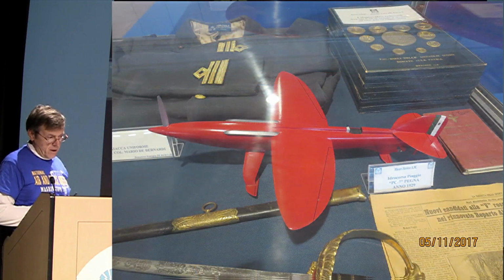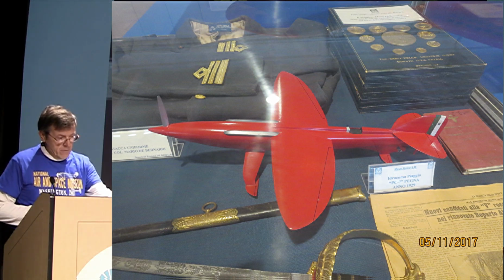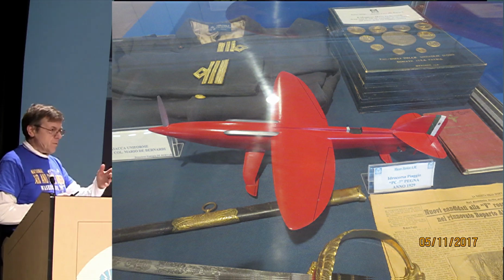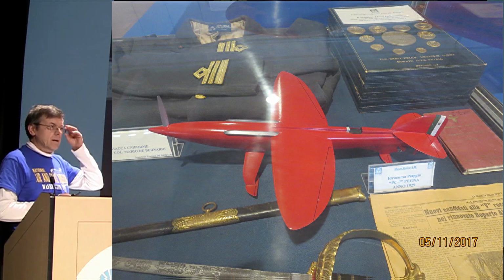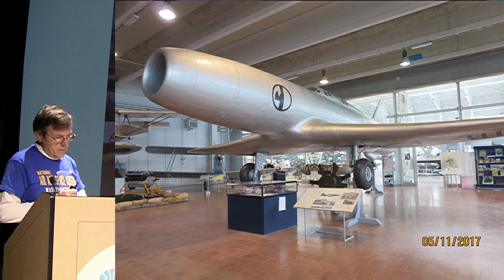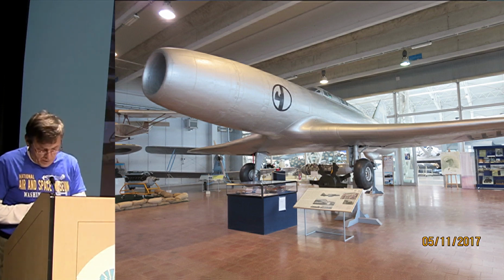This is one, a model in a display case, and it seems to have hydrofoils, so the designer was working on something with hydrofoils, it looks like. But the Schneider Trophy ended. Britain had won, what, 5 in a row or something like that, and they retired. And here, Caproni Campini.